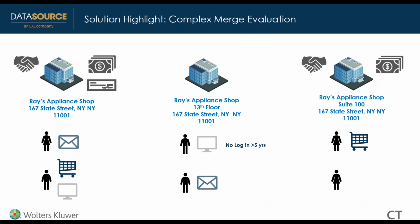But this one is more of a complex example. So you have 3 records. The one on the left is a very active record. There's a handshake there, which refers to a sales assignment. There's revenue on that thing. They get deliverables. They have 2 contacts under that record. They get deliverables. They place orders.